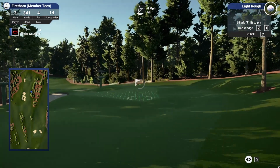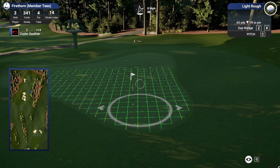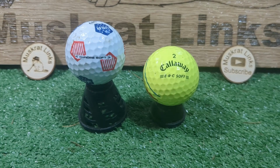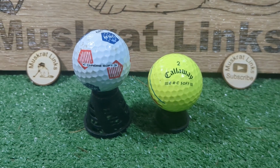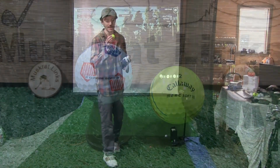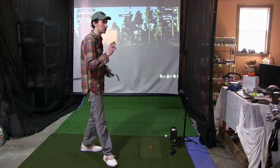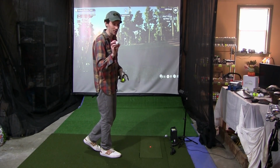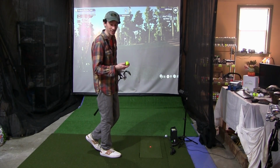65 yards left here from the rough to a nasty pin location as well. It's the battle of the Callaways. We've got the Chrome Soft versus the ERC Soft. ERC Soft being the ionomer covered ball that has a urethane spray on it, and Chrome Soft, of course, being the more expensive pure urethane cover. Let's see who can hit their approach shot closer.